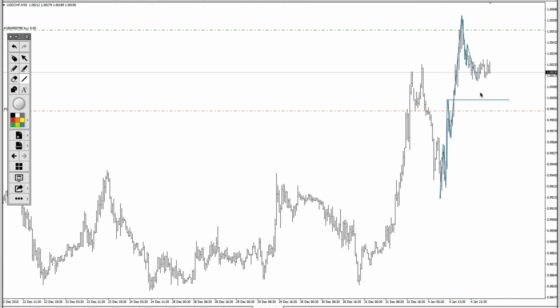So a larger move to the upside is expected. We are in a third of the third wave based on my wave count.